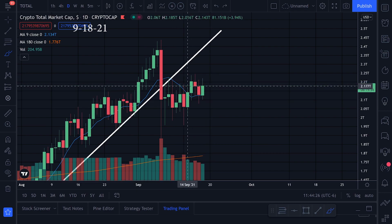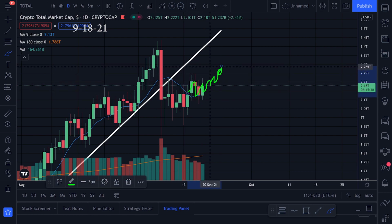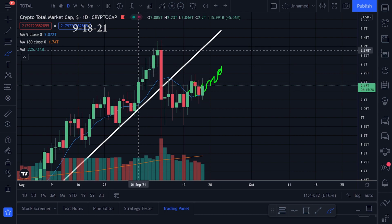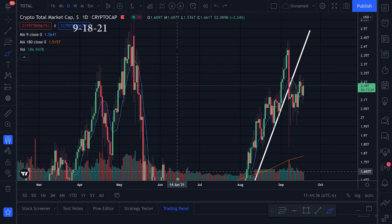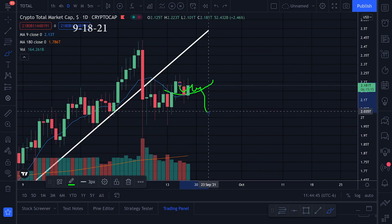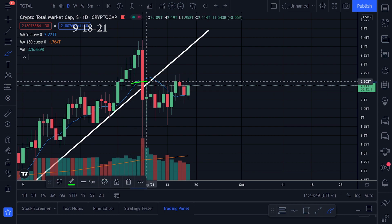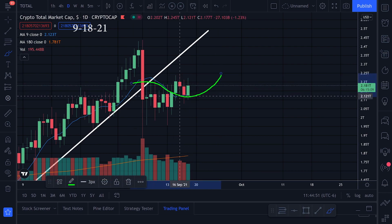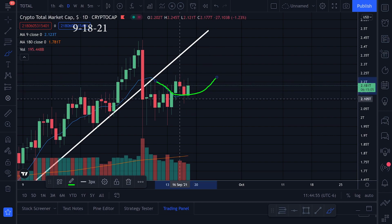on it. So what I'm thinking is, can we keep getting support on it and then go to the next leg up and maybe test this previous resistance right there, or maybe this previous resistance right there that we've been talking about? Or are we going to break below it? It looks like it's kind of flattening out right now. So we're going to have to wait and see. That's basically the one thing that I'm watching right now. I haven't really got bearish because we're still holding support on this 9 moving average on the daily time frame of the crypto total market cap.